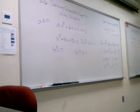So all we do is factor like we normally would, then set each factor equal to 0 and solve for x. So it's kind of what you've already done. This is just an additional step for solving equations: setting them equal to 0.